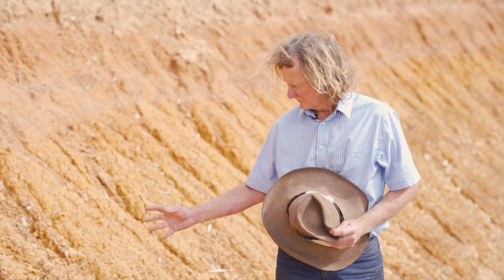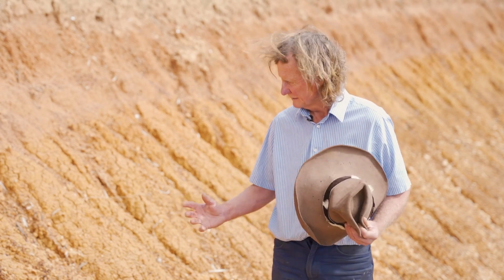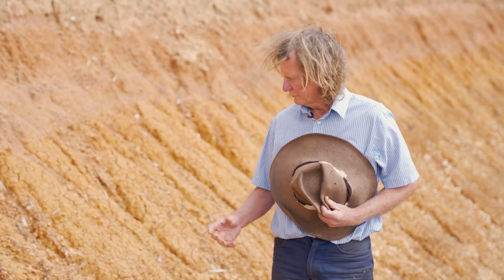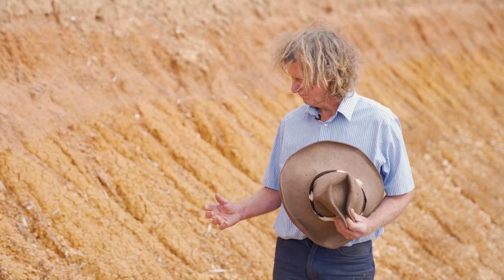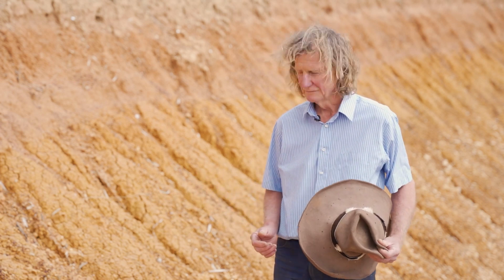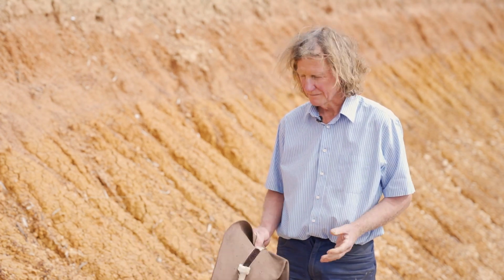Here, this is where great wines are made. Mightn't look like much, but this is what makes it. It's got that whiff of sweet spice, richness that you can't touch or feel or see. And those essential ingredients that make great wines.